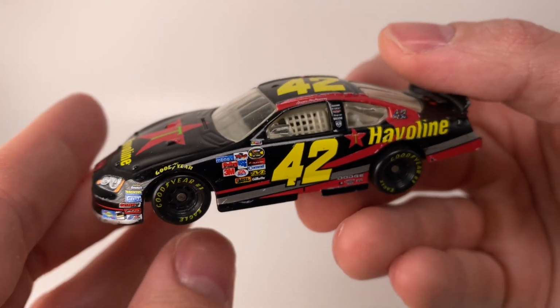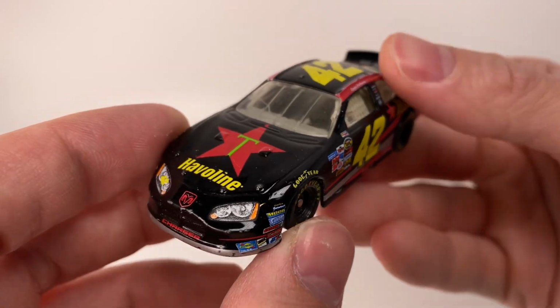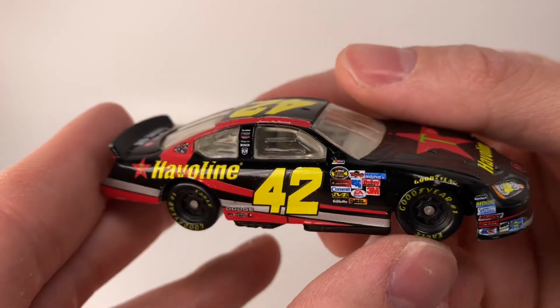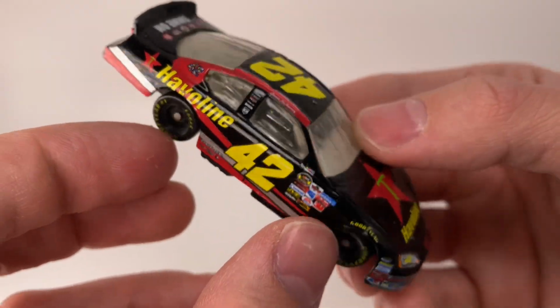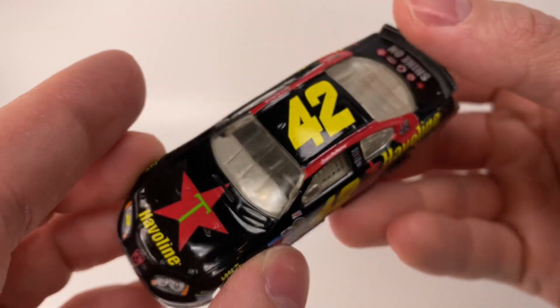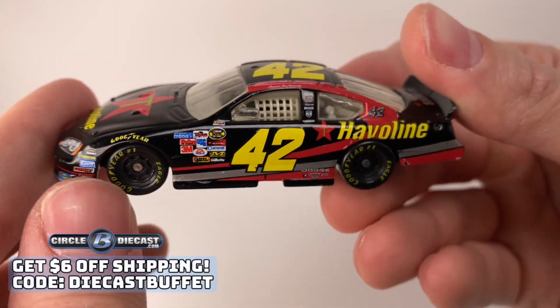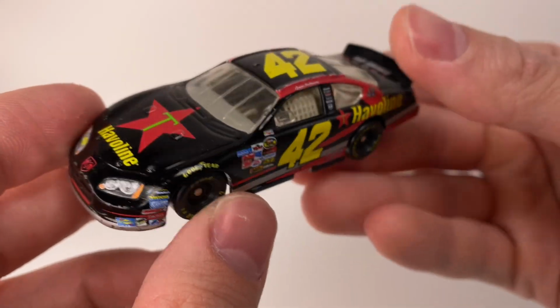Alright, folks, welcome to today's diecast review. And as I mentioned, this is a special paint scheme they ran in 2005 with Jamie McMurray. I'm not sure if it's some sort of anniversary with Texaco or Havoline, but they had like 5 or 6 different special paint schemes they ran in the 2005 season.